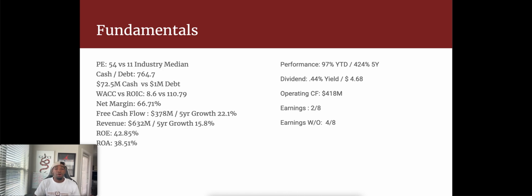They have a net margin of 66.71%, and I've come to learn that anything above 10 is good, anything above 20 is great, and they're in the 60s. They have better net margins than NVIDIA, so amazing. They have a free cash flow of $378 million, and they've been growing that free cash flow at a 5-year growth rate of about 22.1%.